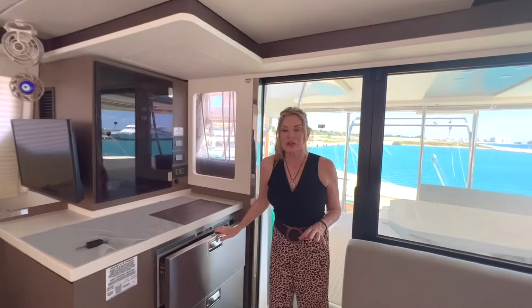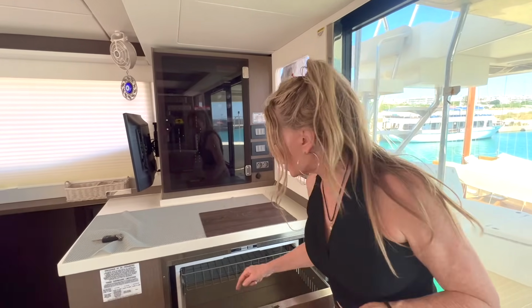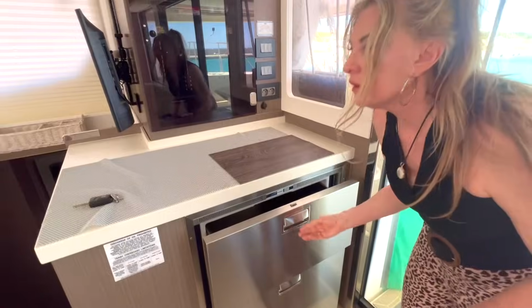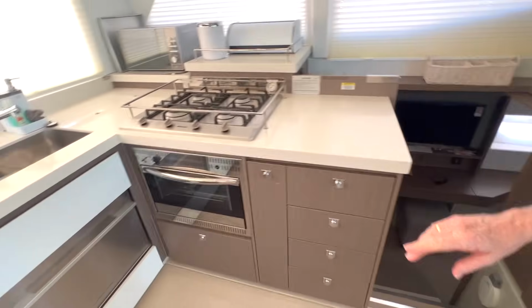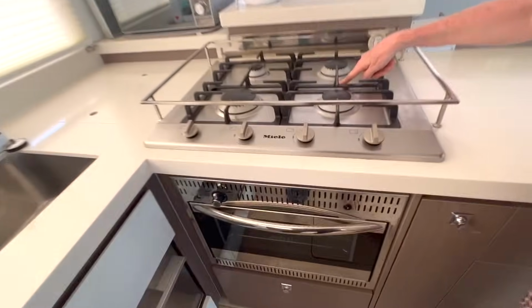But we did a lot of preparation. Anything stainless steel, we actually cleaned and we coated it with silicone. So you can see there's no rust, there's nothing. We coated everything, including the dishwasher, anything stainless steel we coated to protect it.